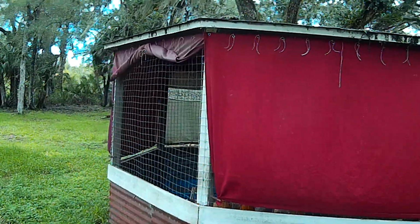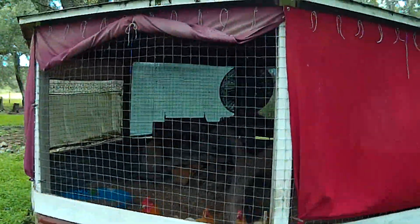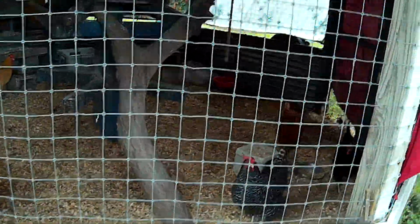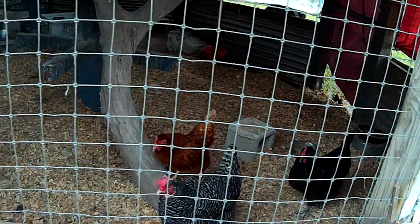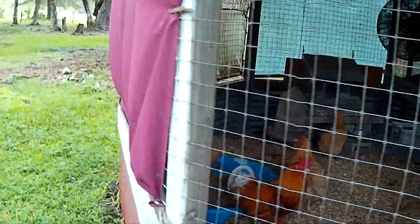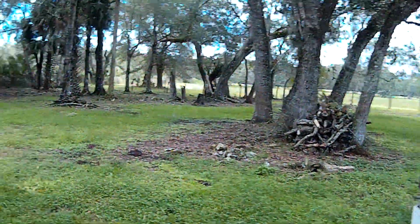And as you can see, I got one open for them. They got the fan on, and they're in there. They're kind of just bumping around. They're fine, but they got the fan on. And like I said, they're going to be put in the shed with the smaller cage.